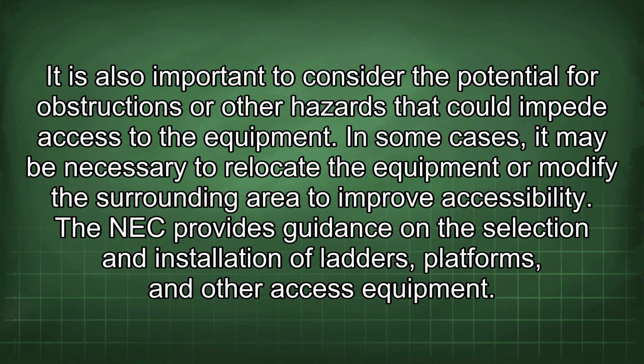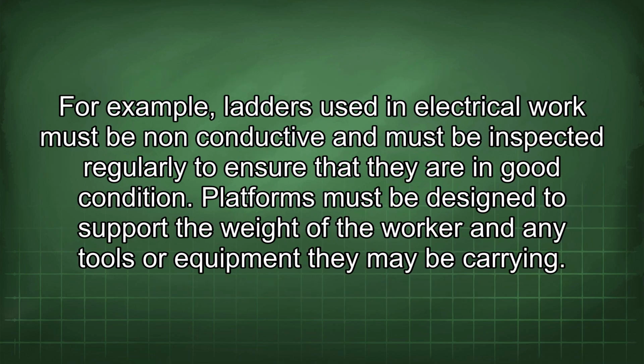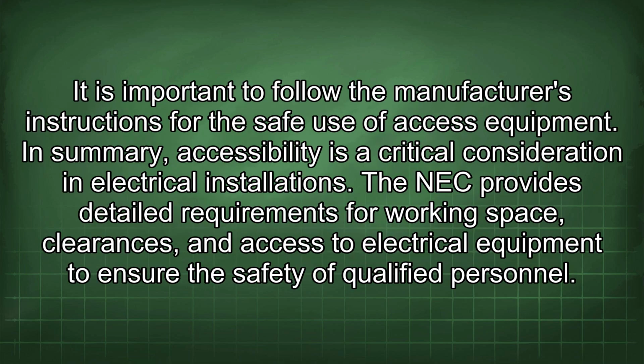The NEC provides guidance on the selection and installation of ladders, platforms, and other access equipment. For example, ladders used in electrical work must be non-conductive and must be inspected regularly to ensure that they are in good condition. Platforms must be designed to support the weight of the worker and any tools or equipment they may be carrying. It is important to follow the manufacturer's instructions for the safe use of access equipment.